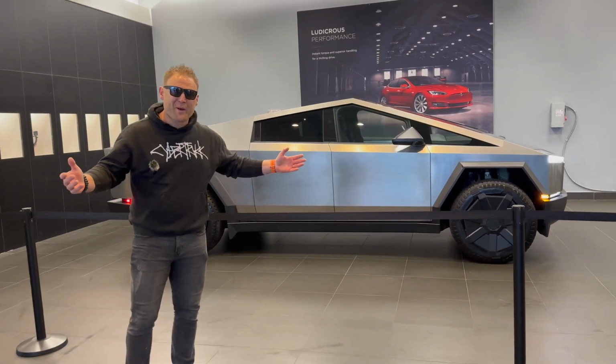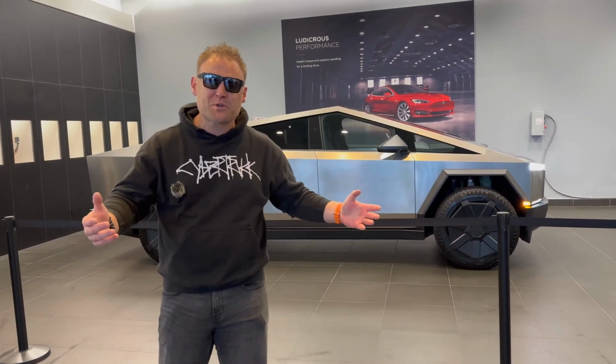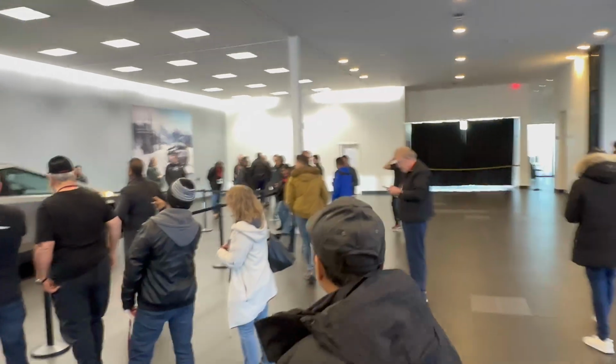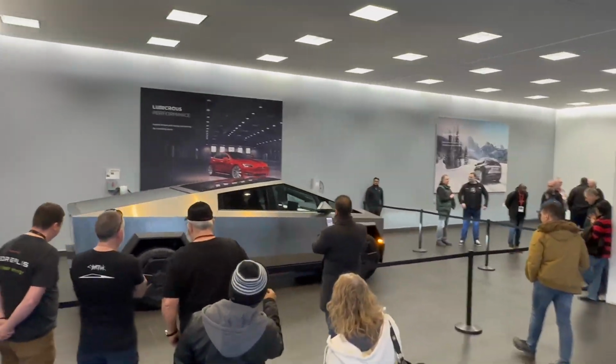All right, guys, here we are. We finally see Cybertruck on Canadian soil. We're not in America, right here at home in Canada, downtown Toronto. We've got the stainless steel triangle finally landed.